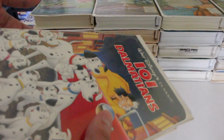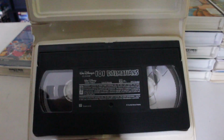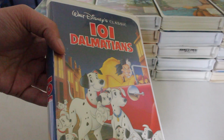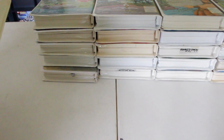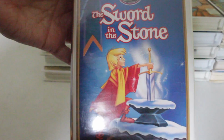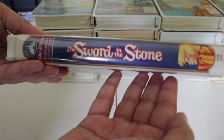Sometimes when you go to Goodwill, it might be hard to find Walt Disney VHS. If it's in good condition, I found this mostly in good condition, so that's 101 Dalmatians. This is a movie I've never seen, but I've heard of. That's The Sword in the Stone, part of the Walt Disney Masterpiece Collection line.